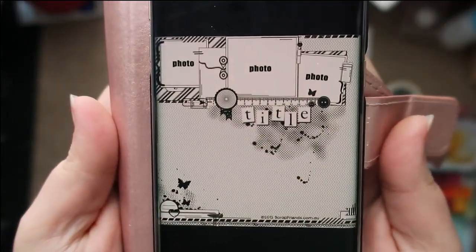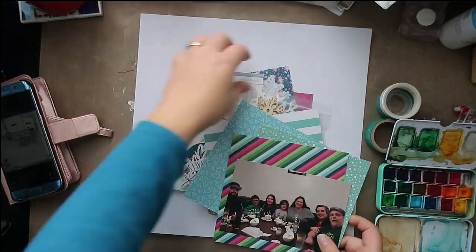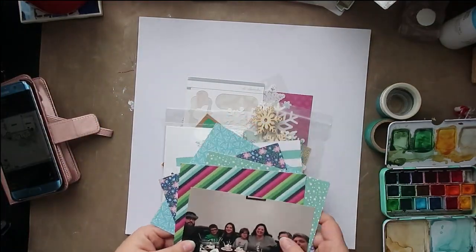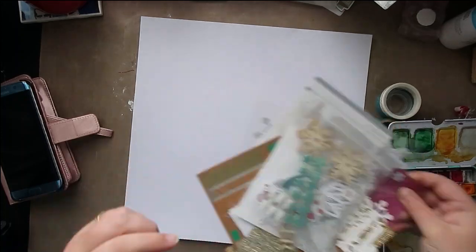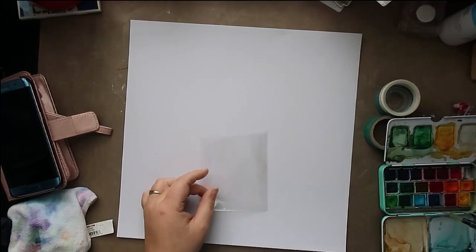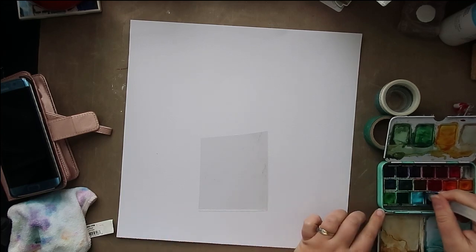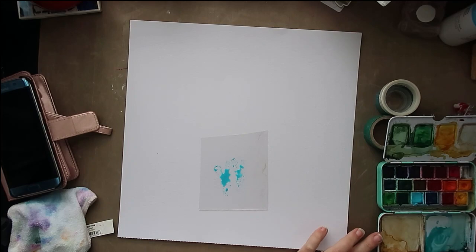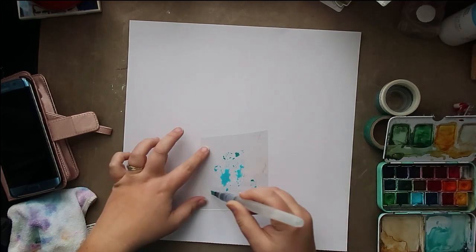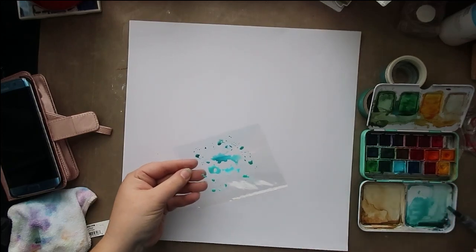Jen here, and I have a layout for you guys for the 30 Days of Sketches series. This is a series that Christy does every year, and this year she invited Christina and Crystal to join her, as well as some guests along the way. So I was really excited when she asked if I wanted to pick a day to join in. And I picked today, the 28th, because it's my birthday, so I thought it would be really fun to celebrate my birthday by playing along.